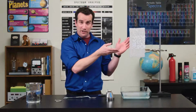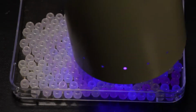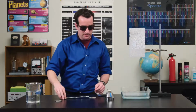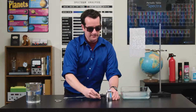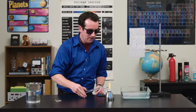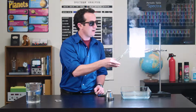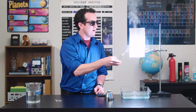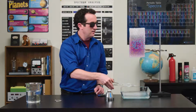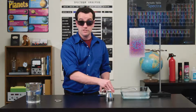Well, I have covered this plastic sheet with a whole bunch of ultraviolet sensitive beads, and I want to find out if burning magnesium gives off ultraviolet light. From now on, you wear sunglasses when you perform this demonstration.